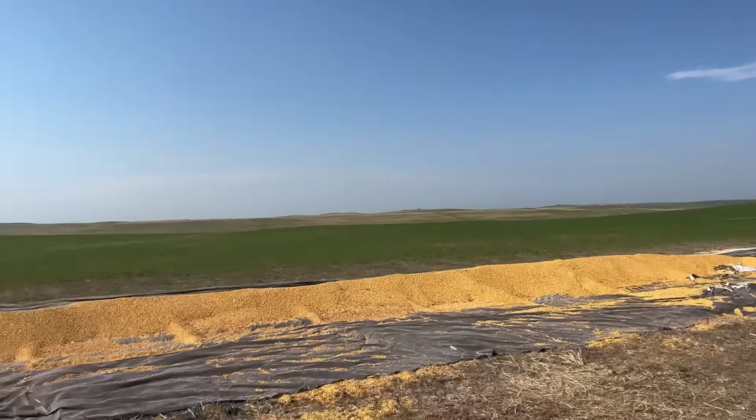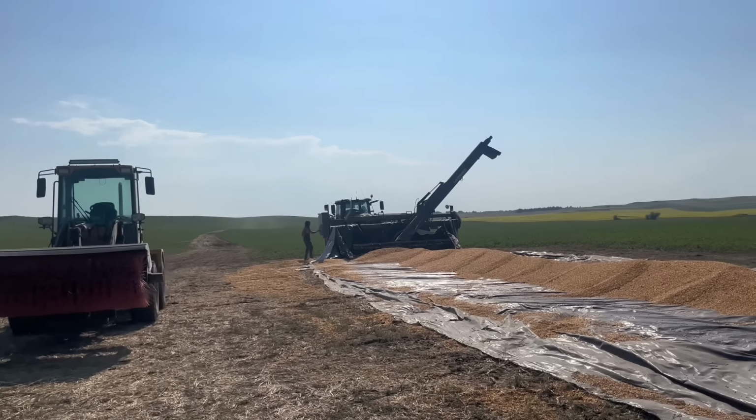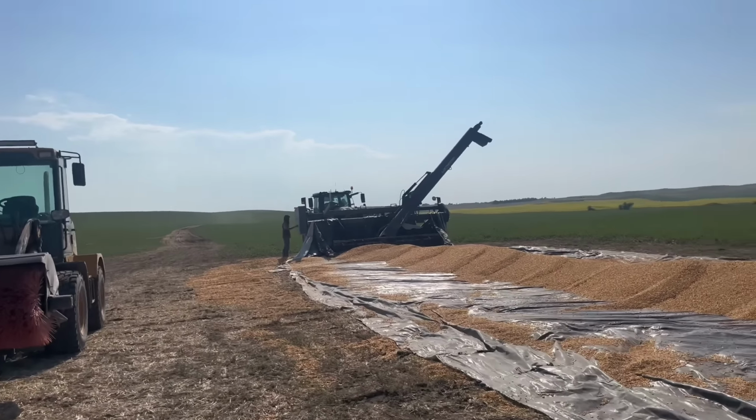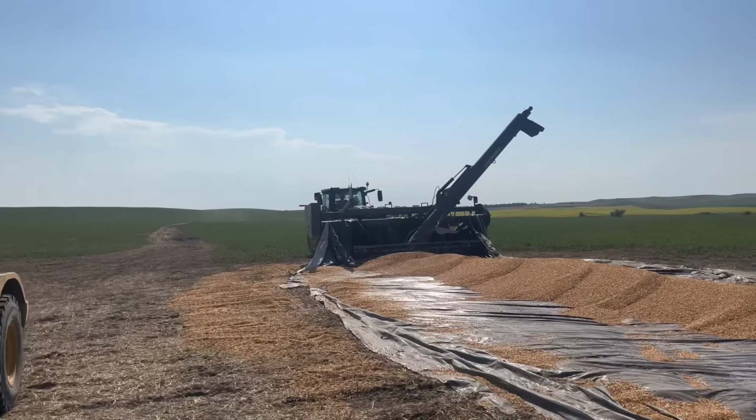Okay, everything is swept. We are going to hook up to the roller and start extracting it like you normally would. And hopefully all goes well because it is hot.